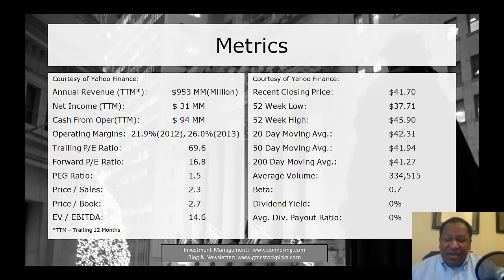The trailing PE ratio right now is at 69.6. That is unusually high, and you sometimes see distortions like that because of acquisitions. And if you can, it's best to try to find another source that will restate that PE ratio on an apples to apples basis. But as it stands, the trailing PE ratio is at 69.6.